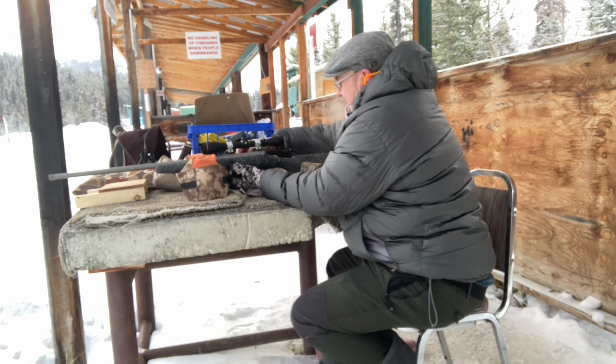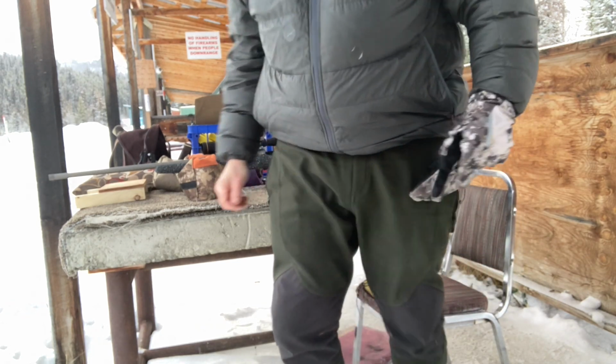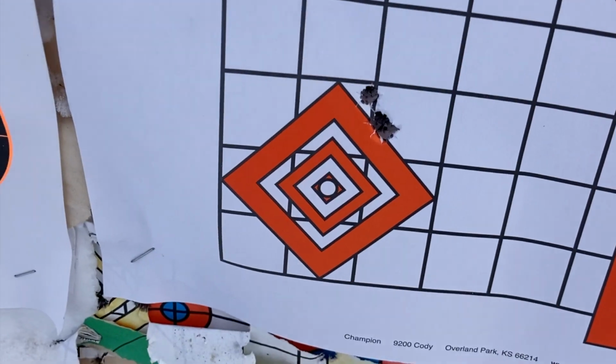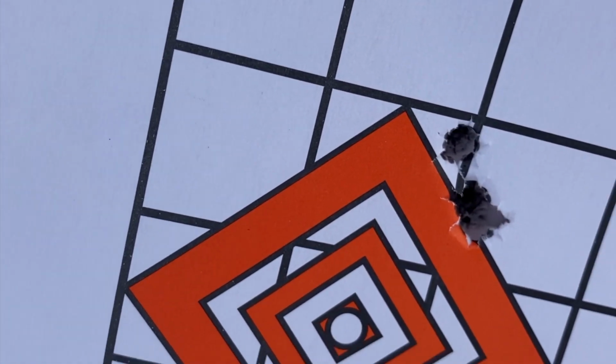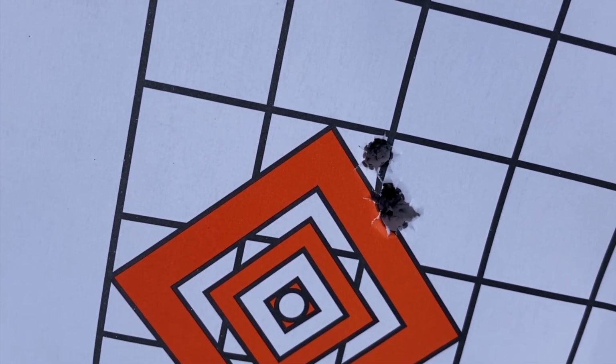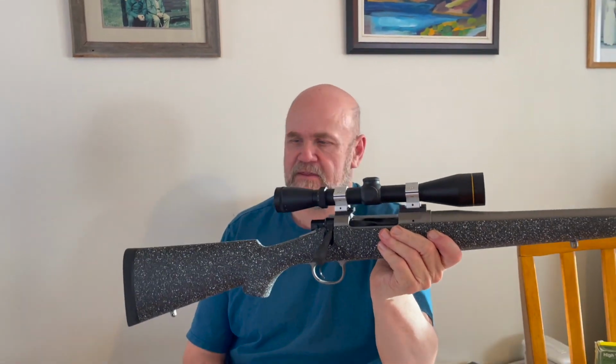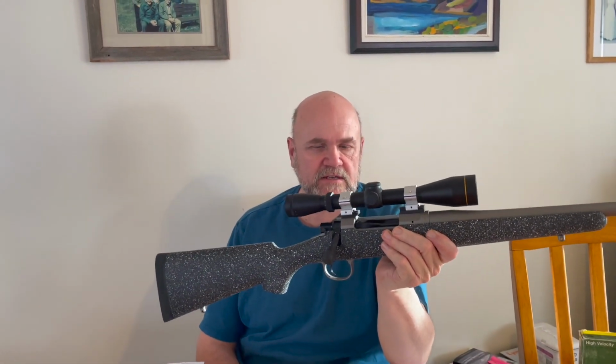Okay, let's go see how she shoots. Come on, let's go see. Okay, so that's 3 shots in about a half an inch with the 140 grain Federal Fusion. So I think this is going to be absolutely fantastic shooting.